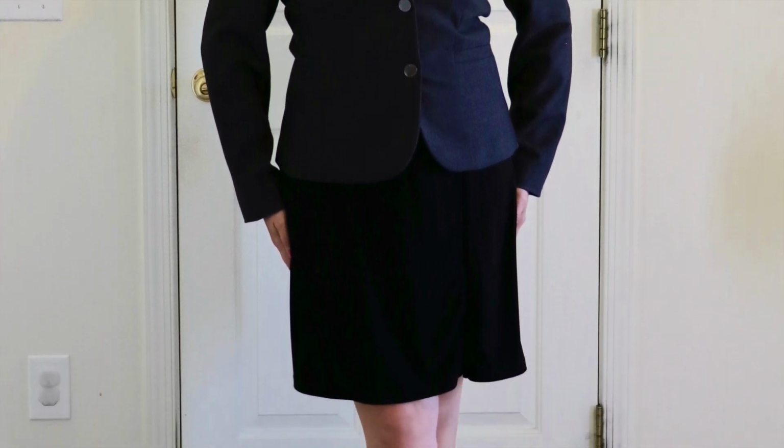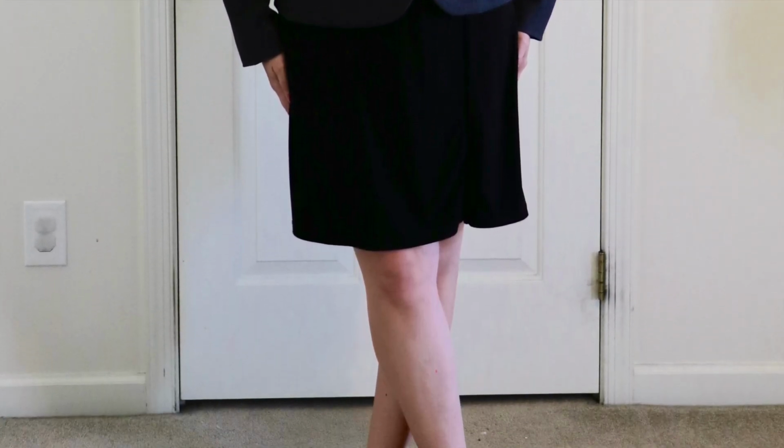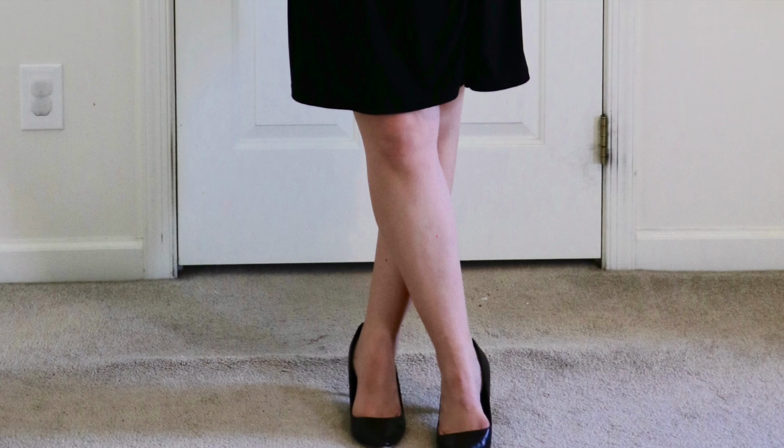The last professional look features the faux black wrap dress with the dark gray blazer over top and the black pointy-toed pumps. Alternatively, you could also wear the ballet flats with this outfit. However, I put most of the outfits utilizing the ballet flats into the business casual look category.